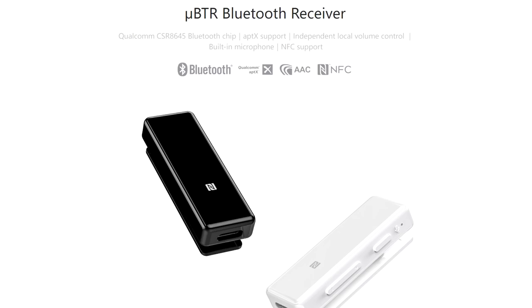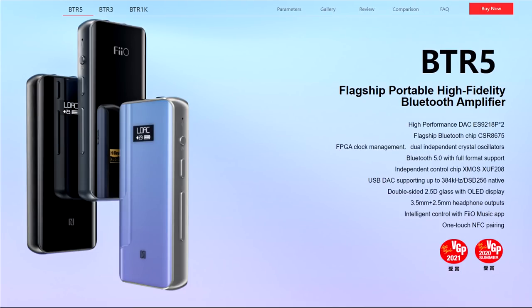Ugreen is not really a popular brand outside of Asia, I think. So if you want to buy audio receivers like these, try to look for Bluetooth audio receivers on your local stores or Amazons or whatever. Fiio has a bunch of these. You got the Fiio Micro BTR, which is their most affordable line, but you also got the BTR5, which can actually run headphones that require much more power.